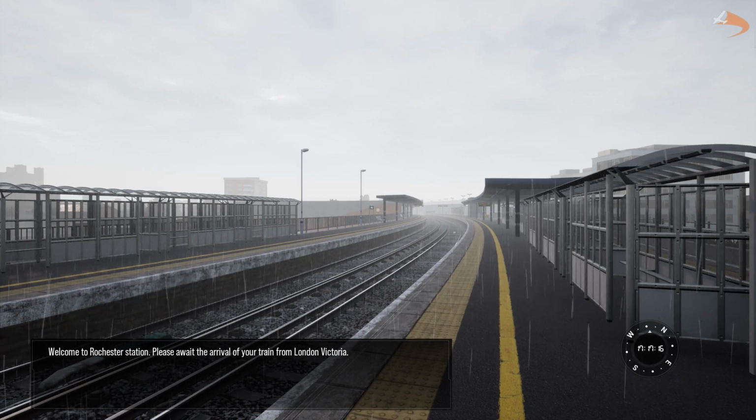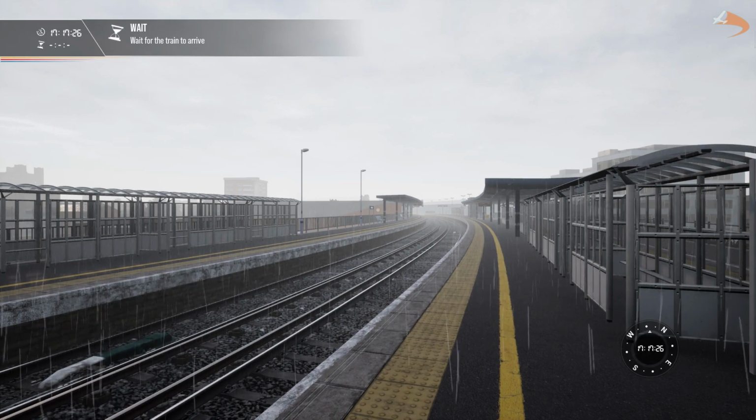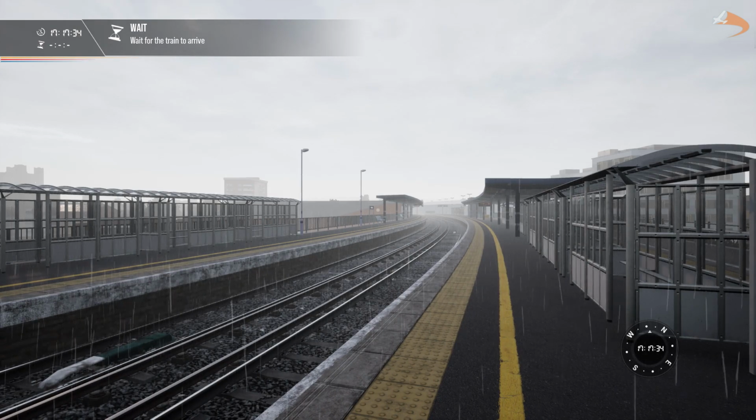So, hey there, Drawyah here, training some mods to Southeastern High Speed, Class 465, still a mouthful. Today here it's Rochester, taking our train as far as Rainham, so... Rainham in the rain, of course. Yeah, Mission 8 Southeastern High Speed, Mission 3 of the 465 series.